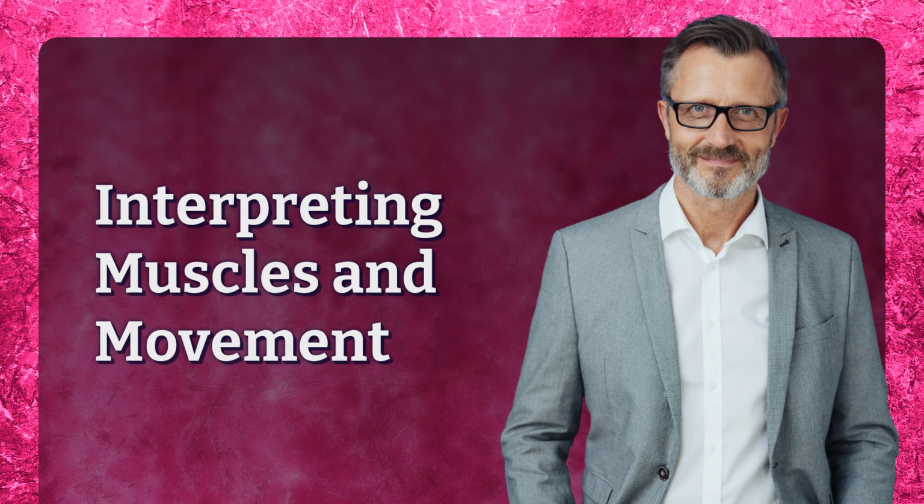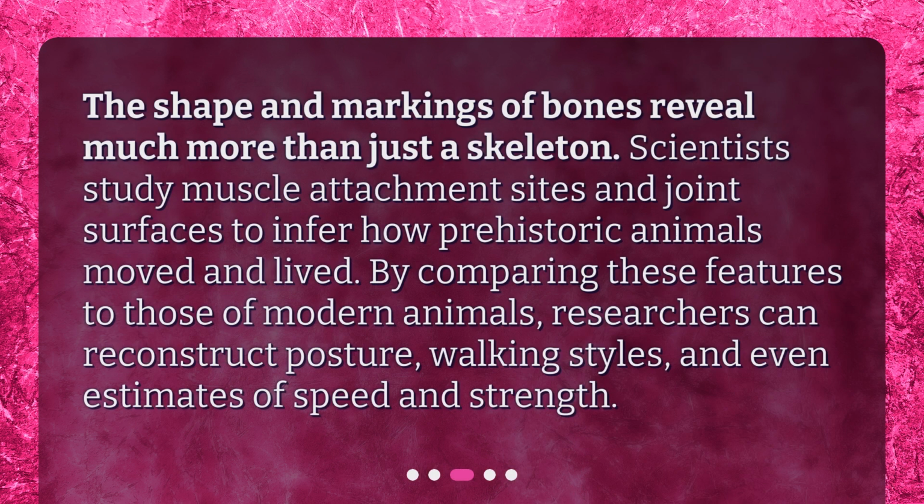Interpreting muscles and movement. The shape and markings of bones reveal much more than just a skeleton. Scientists study muscle attachment sites and joint surfaces to infer how prehistoric animals moved and lived. By comparing these features to those of modern animals, researchers can reconstruct posture, walking styles, and even estimates of speed and strength.